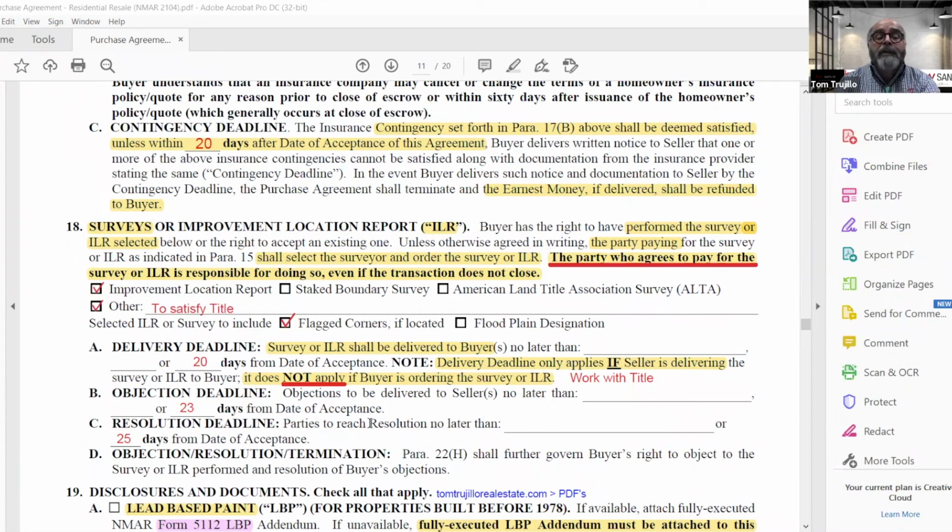And again, you have delivery deadlines. This is the one that I got caught up with that other broker on, that they missed their delivery deadlines. They turned right around and said, we're terminating the agreement. You've defaulted on the agreement. Okay.